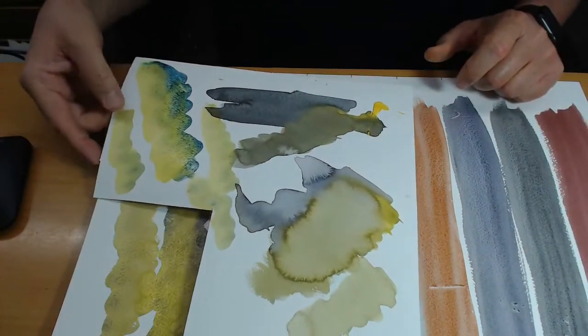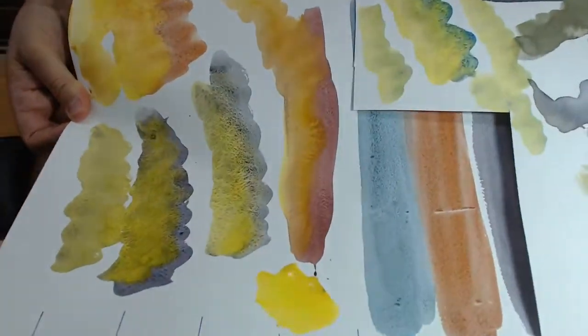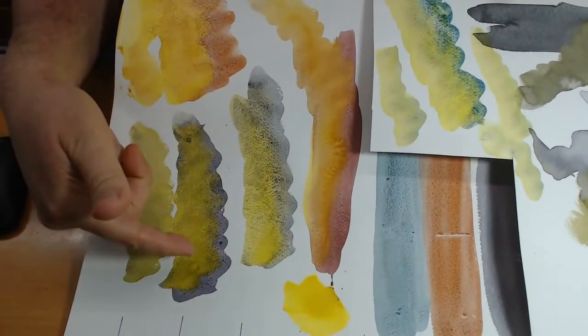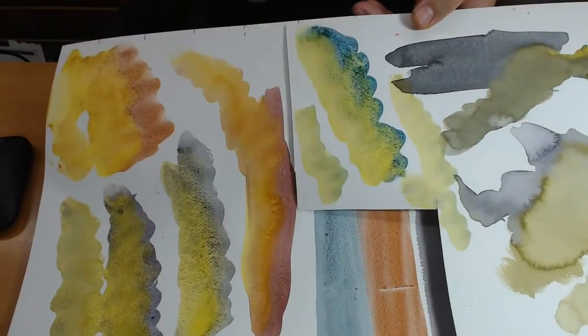The lunars have unbelievable granulation. They are very, very strong granulators. I mean, that's the black you'd expect. The violet, great granulation. The red rock, very good granulation. The blue, really good granulation.